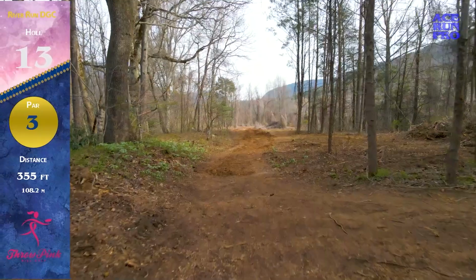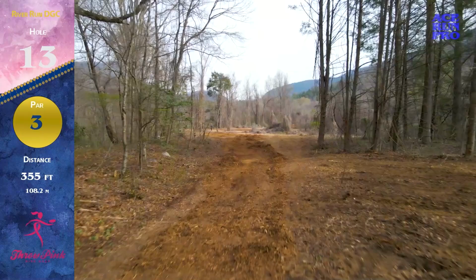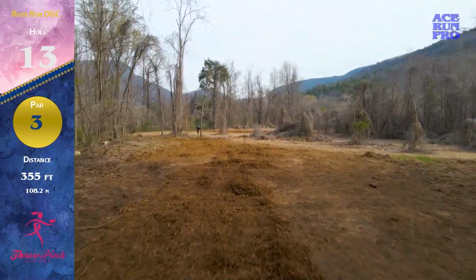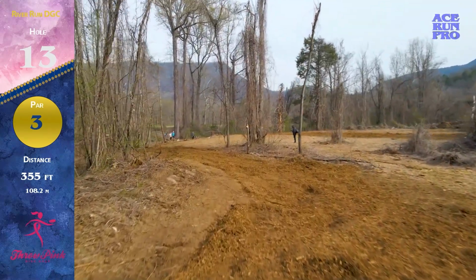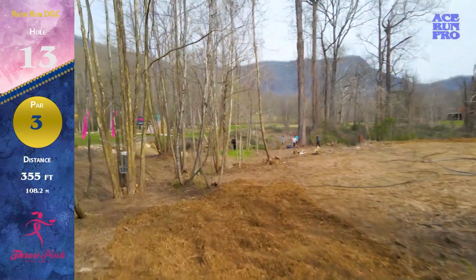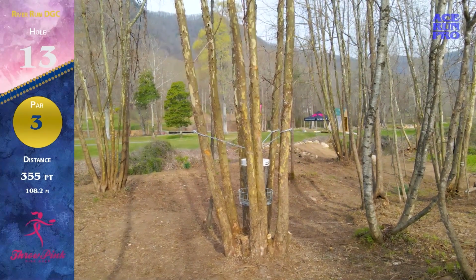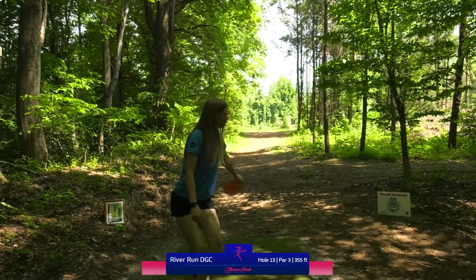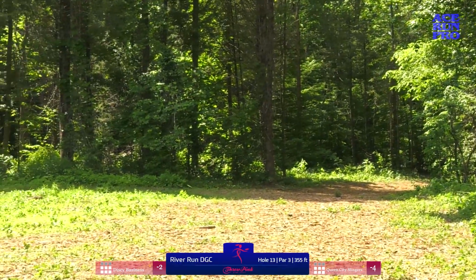Bringing us into hole 13, a par 3 at 355 feet. This is the last of the new additions to this river run course. You want something coming out straight, maintaining a straight line out of that tunnel, then slightly finishing to the left-hand side. Getting something all the way down to the basket takes a pump with this incredibly heavily guarded basket. It's basically a spider basket. You really want to be on the left side to give yourself a clean look at a putt. Right side is very tricky. Oh, the right side is cleaner than the left. I know from experience.